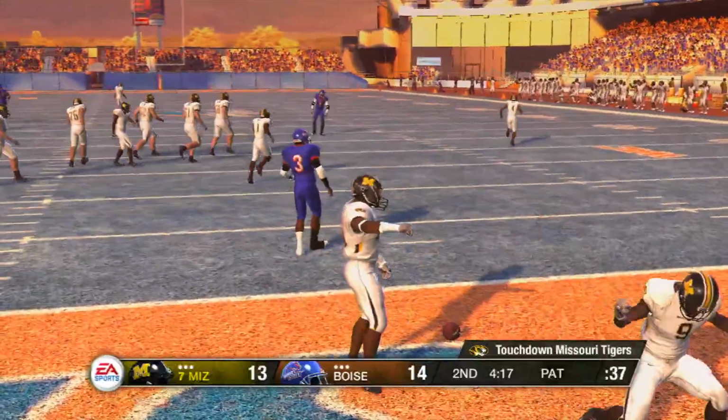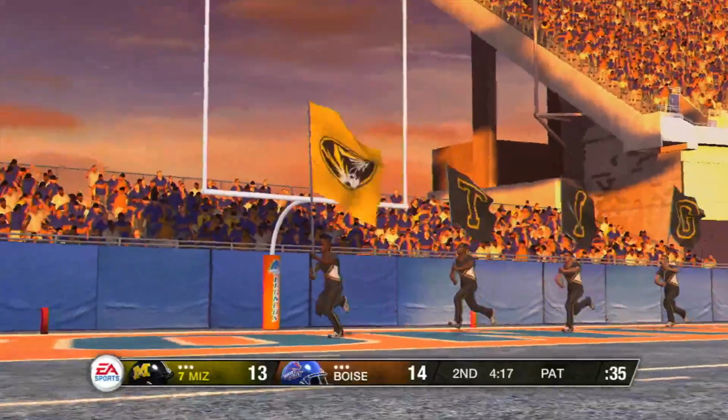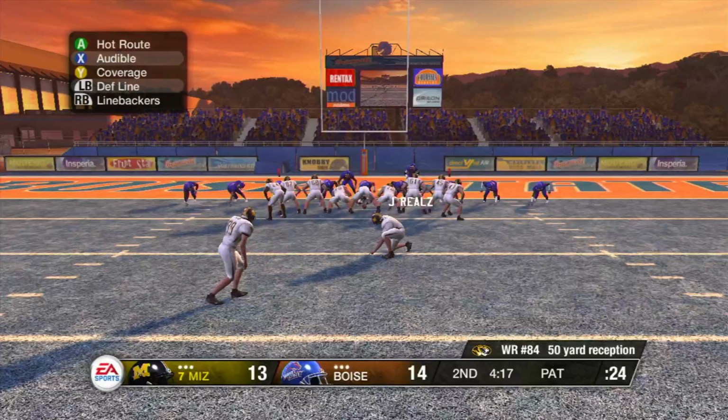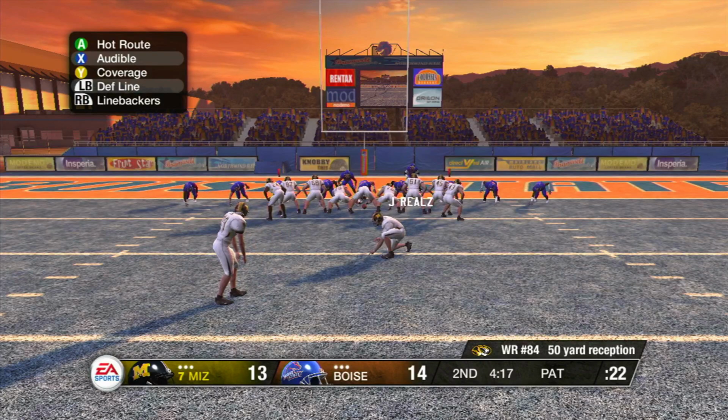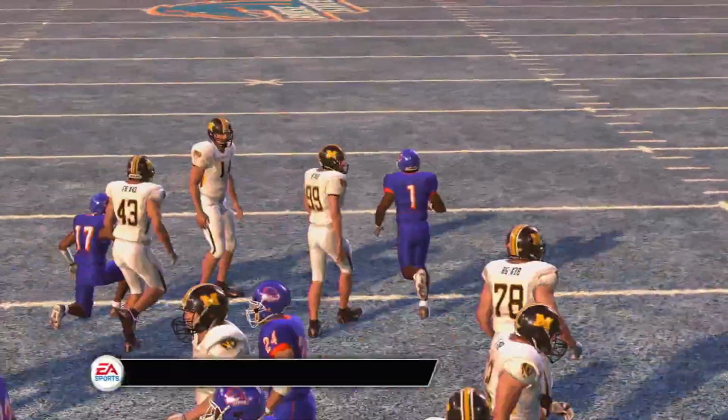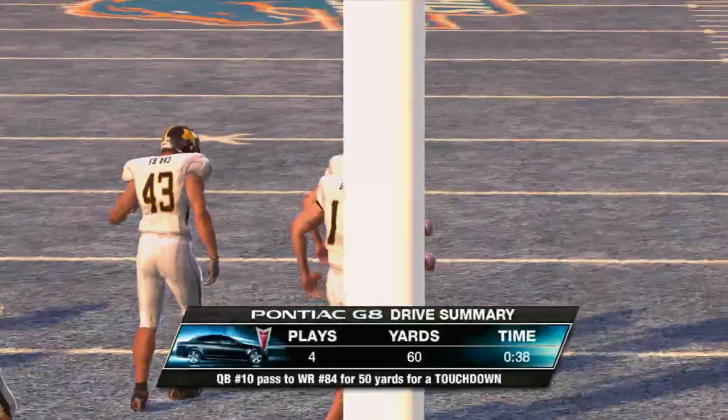The guys on the losing end of it need to keep their heads up, focus on making a stop during their next drive. Guys, I think we have to give credit to both the quarterback and the receiver here. The quarterback made a beautiful throw, and once the receiver made the catch, he was off to the races. And he hits the PAT. That score leads us to our Pontiac drive summary.